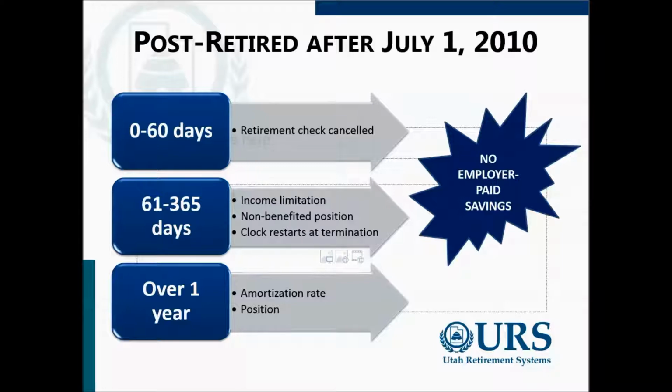They can continue to receive their pension check, but there's a few limitations that they have on them. Number one, they're going to have an income limitation. The income limitation is in the ballpark of about $15,000 or 50% of their final average salary, whichever is lower.